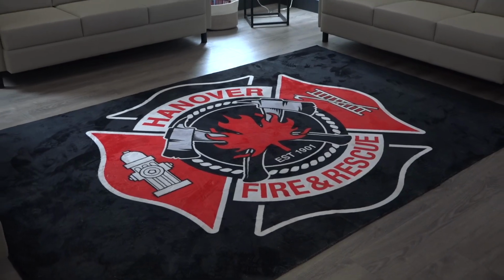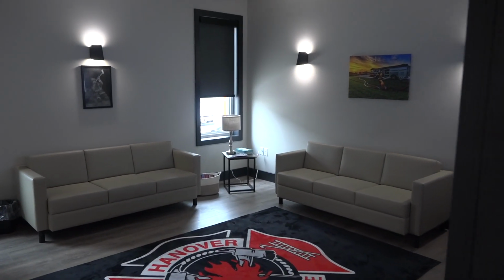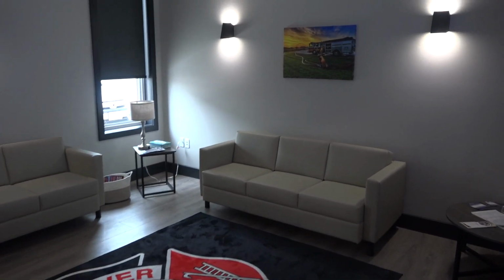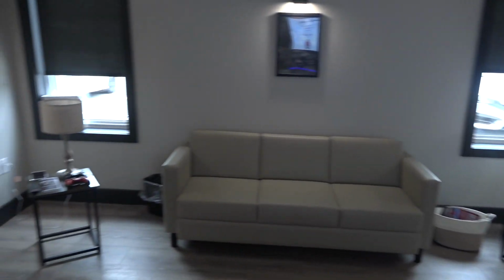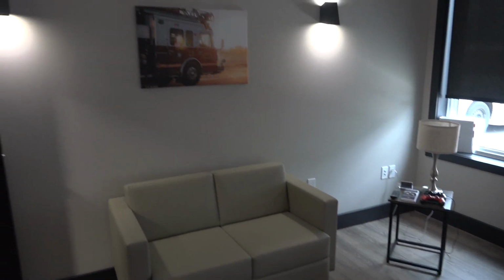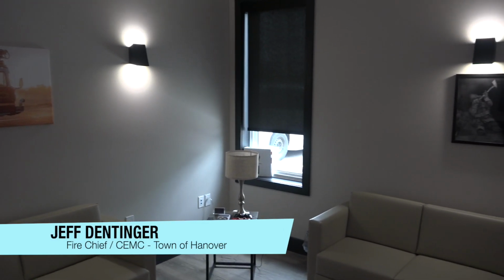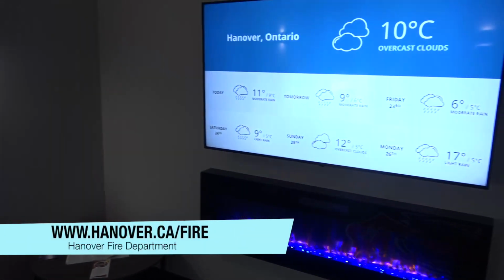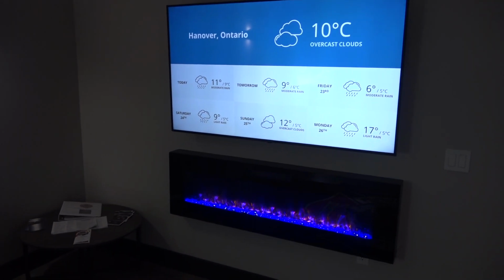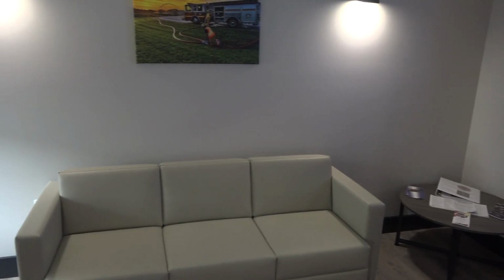This is our lounge, or what we call our SISM room. So this room was designed for our peer support debriefs. After we have a critical incident, our team comes back to this room. It's been designed as a living room to encourage our members to talk about how they feel about calls and what they experienced, to ensure that they don't carry any post-traumatic stress with them to other calls.